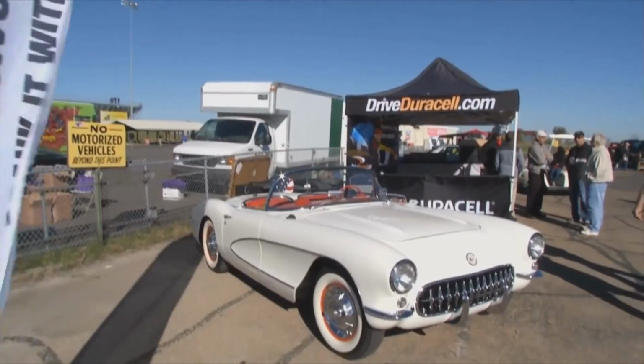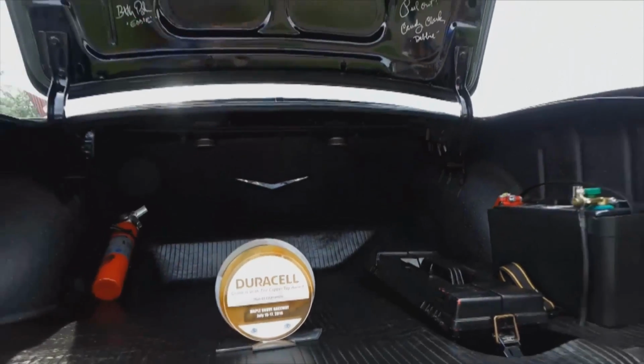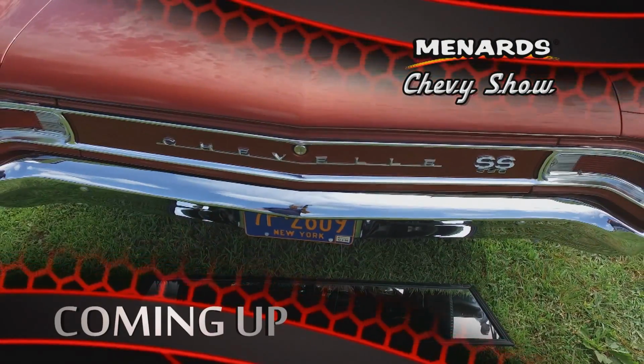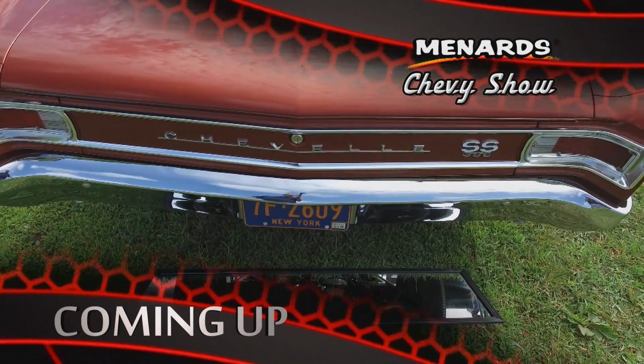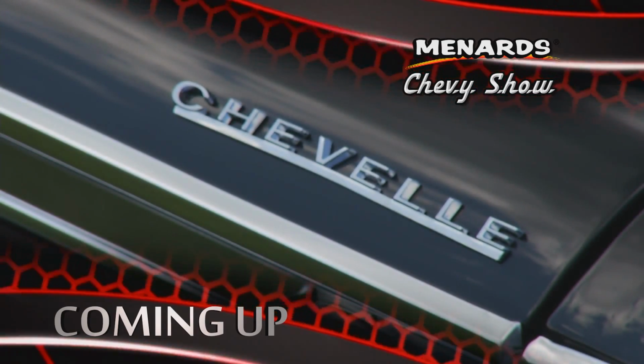Timothy Moyer certainly has done his Camaro proud, and it's truly deserving of the Duracell Crank It with the Copper Top Award. We've barely scratched the surface of the Maple Grove Menards Chevy show, and when we come back, we'll have a pair of Chevelles on tap. Stay with us.